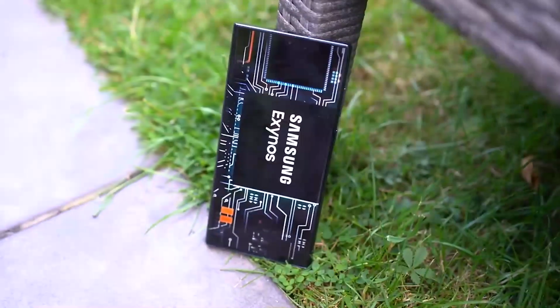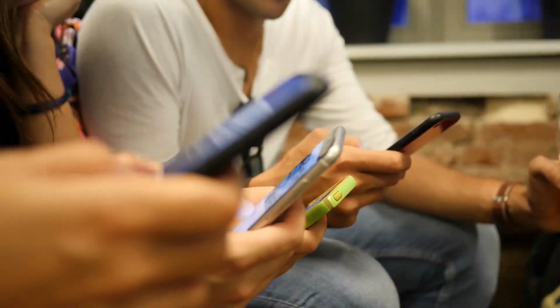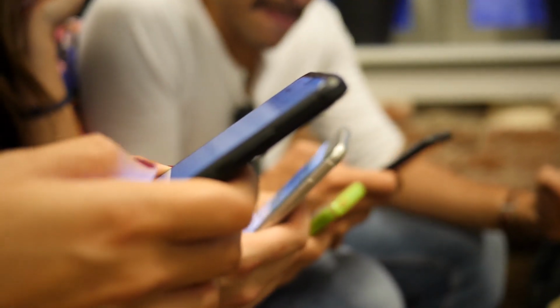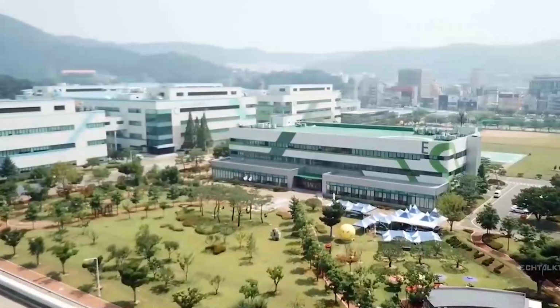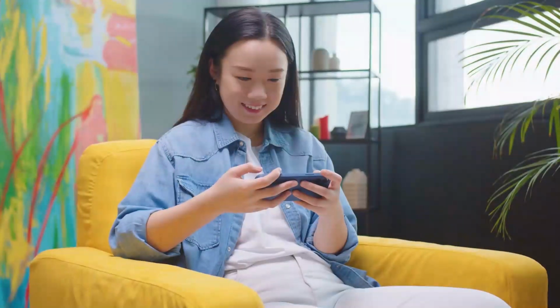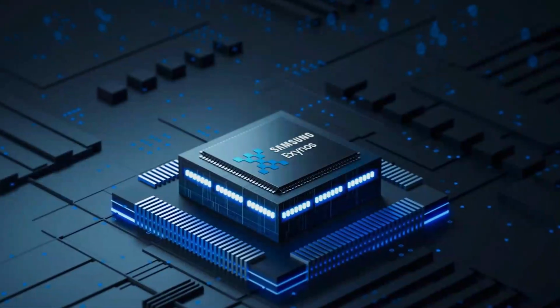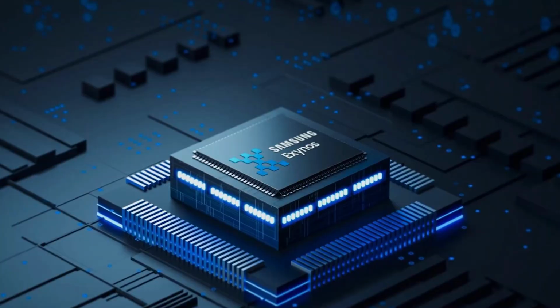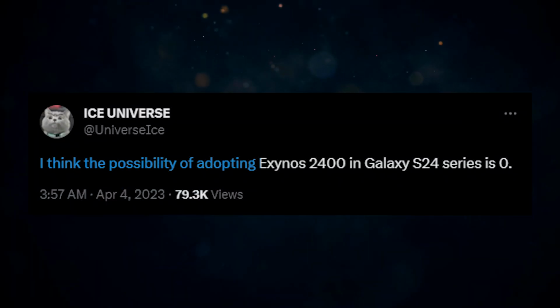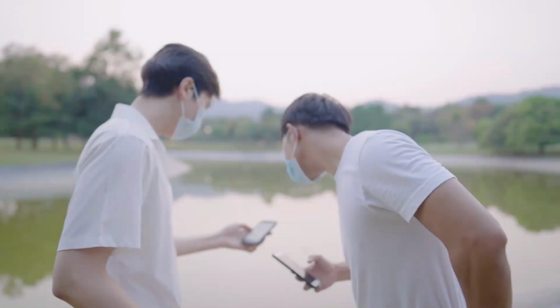However, with Samsung confirming the development of their Exynos 2400 chipset, many suggest it might make a return in the S24 series. Moreover, Samsung's dependence on Qualcomm chips, which are also increasing production costs, is fast becoming a major concern for the tech company. Not good at all. In spite of these developments, popular tipster Ice Universe disagrees with a possible return of the Exynos 2400. He thinks the possibility of adopting Exynos 2400 in Galaxy S24 series is zero, despite the rumors.